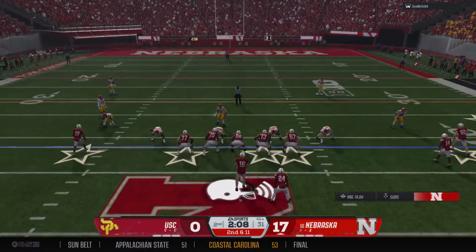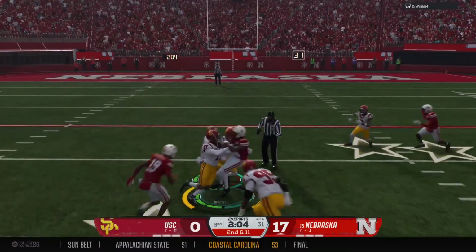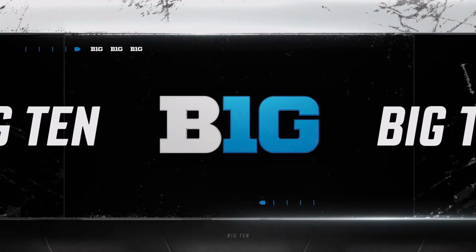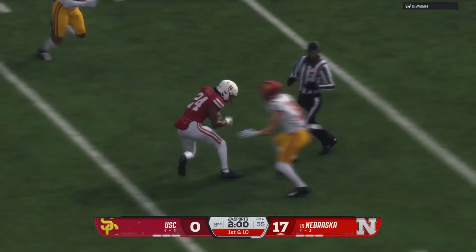It's 2nd and 11. The give to the back. Breaks into the open. Nice pickup on the ground there. They'll move the sticks with the first down. We're at the 2-minute timeout. They built a big lead, and they'll try to pile on a little more before the break.